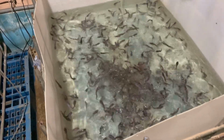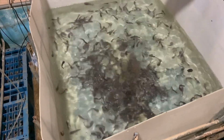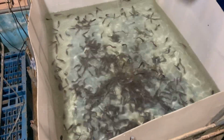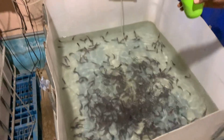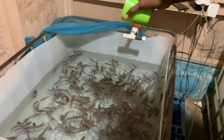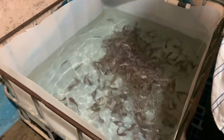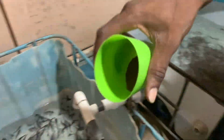These ones are not active like that. It's because their number is very small. And they're eating already. This is not a feed for these ones. These ones are way beyond the feed. You can see how active they are. This is the right feed for these. It's just because of the video that I want to show you.